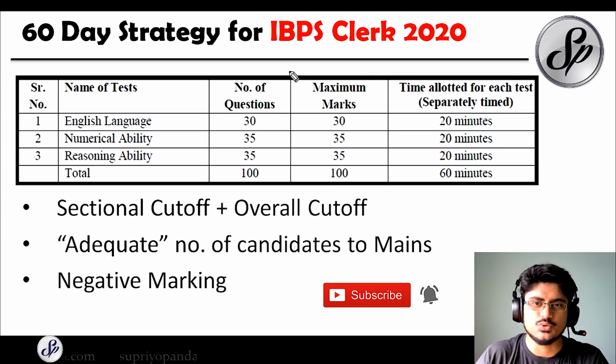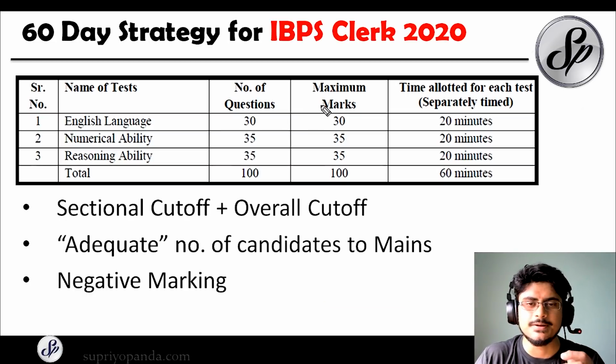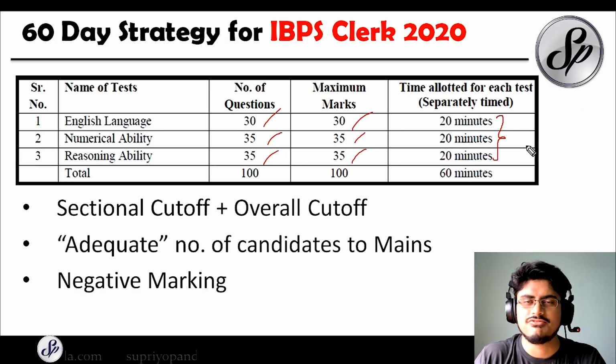So this is the prelims test, and as you can see, the prelims section is actually totally similar to your IBPS PO prelims. So you have 30 questions in English carrying 30 marks. Quant has 35 questions with 35 marks, and reasoning has 35 questions again with 35 marks. And each and every section will have sectional timing of 20 minutes.